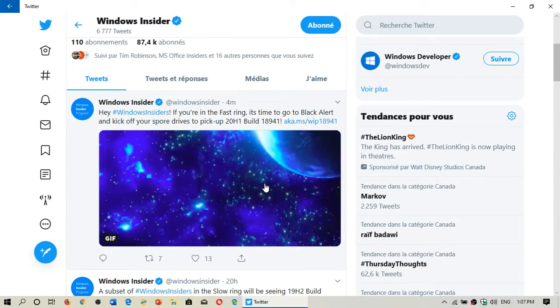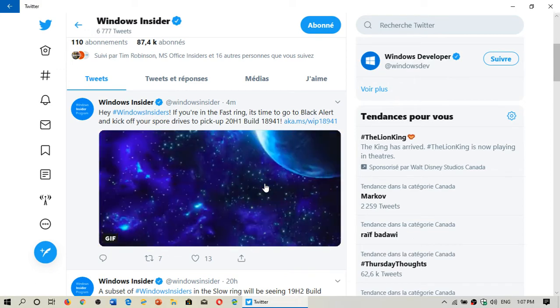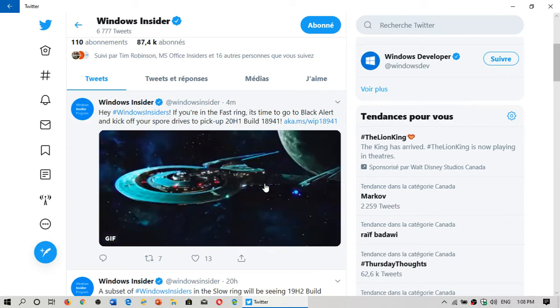If you're in the slow ring, just a quick update that there were 2 updates this week. The second update is not for everybody. It depends. Some of you have it, some of you don't. But it brings your slow ring build of 19H2 to 18362.10006. So all of that is happening.